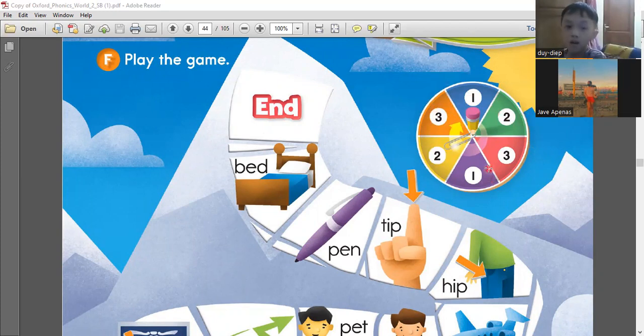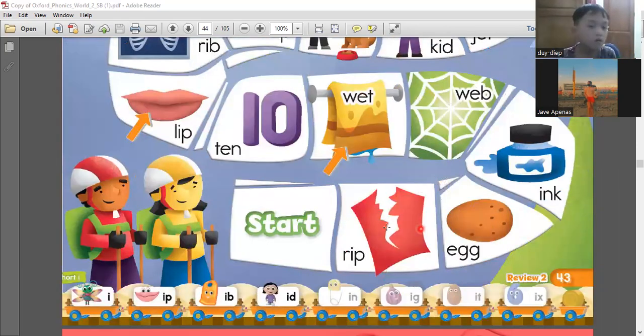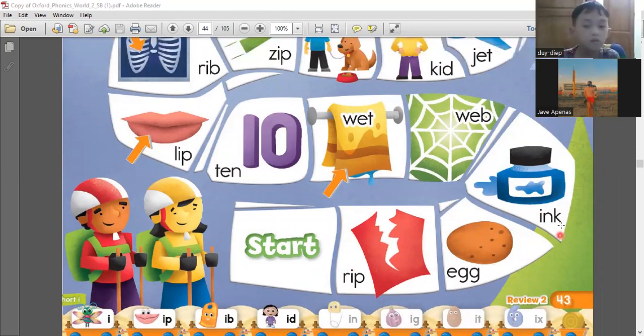Okay, so let's try it. Oh, wait, I didn't spin yet. Okay, ready, 1, 2, 3. Stop. Oh, it's number three. Okay, we have to start here. 1, 2, 3. What is the word? Ink. What's the sound of ink? It's E. All right, that is the sound of the word ink.